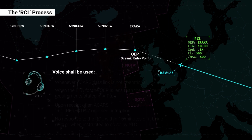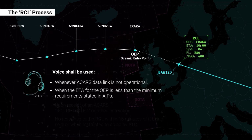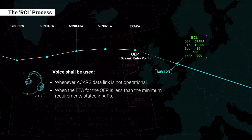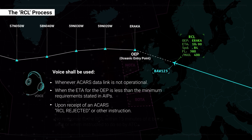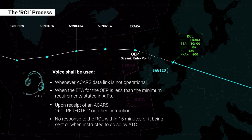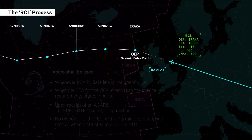Voice shall be used whenever ACARS data link is not operational, when the ETA for the OEP is less than the minimum requirements stated in AIPs, upon receipt of an ACARS RCL rejected or other instruction message, no response to the RCL within 15 minutes of it being sent, or when instructed to do so by ATC.